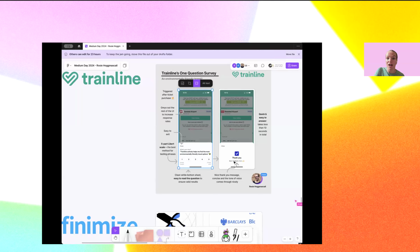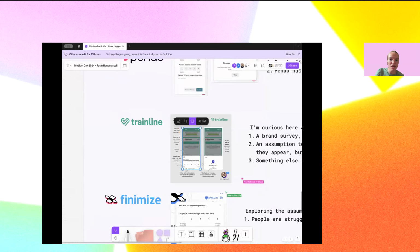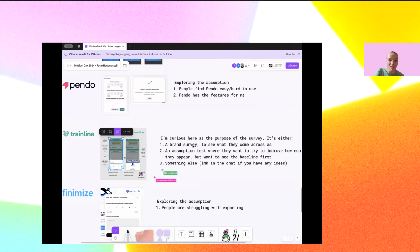I like the look of it. It was hard to miss because it popped up and grayed the background. The problem is it's a bit of an unusual question. They could be trying to work out a few things. Could be a brand survey to see how they come across. It could be that they have the assumption that they want to be perceived more as eco and people care about that. Or it could be something else.